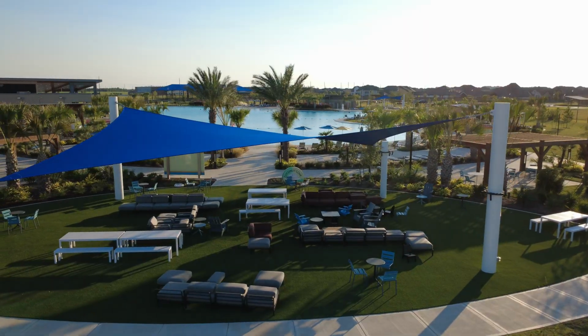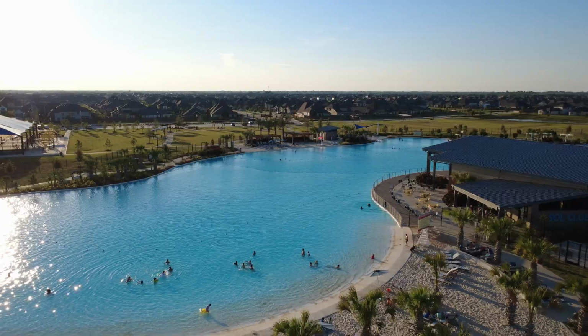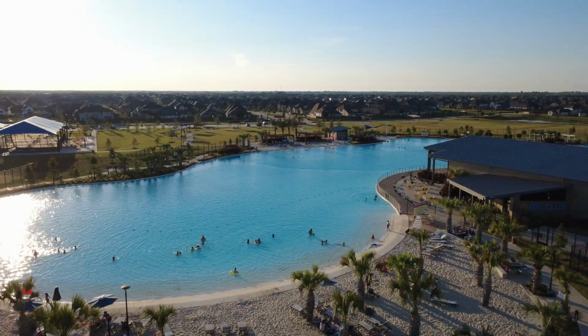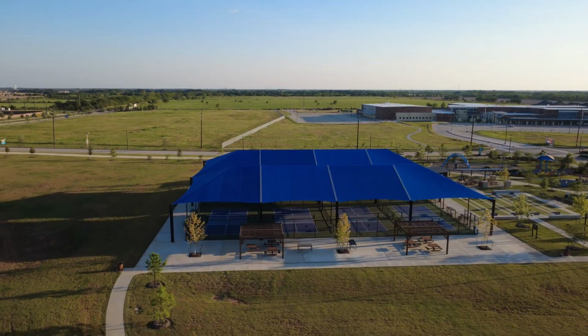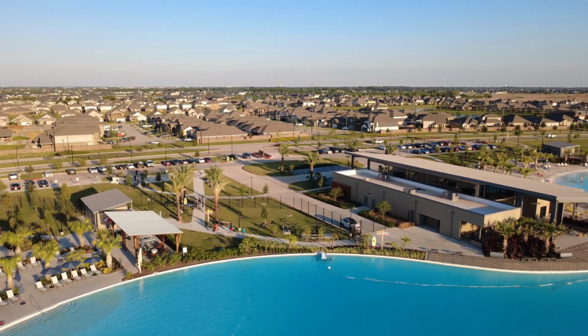We talked about the clubhouse. There's also a boardwalk out there. There's a playground, and over there are the pickleball courts as well. And what's interesting and awesome is it's actually shaded pickleball courts. And then of course we're gonna have event lawns and sports fields.